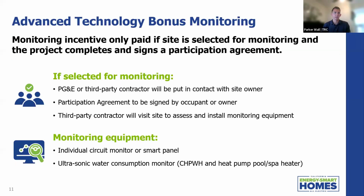And what is required for monitoring? So the monitoring equipment is not going to be invasive. The monitoring incentive is only paid if the site is selected for monitoring and the project completes and signs a participation agreement. So not every project that submits for, applies for, and is accepted as an advanced technology bonus project will be monitored. These sites will be combed through and selected. Only the ones that we are interested in monitoring will be selected.